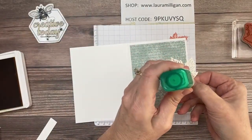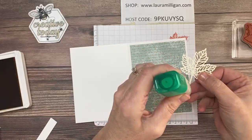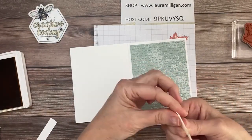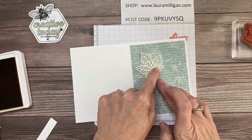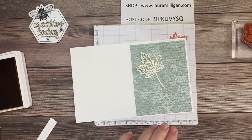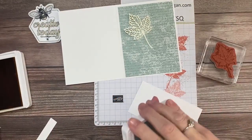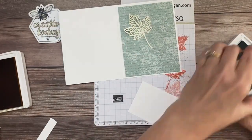And again, I'm going to do the same thing. I'm going to leave the tips of this unattached so that it adds a little bit of dimension. I'm even going to curl those back a little bit. I'm going to put that there, just like that. Then I'm going to take a piece of white and stamp my large maple leaf in Soft Succulent. I just pulled that color from the designer paper.